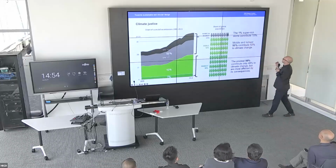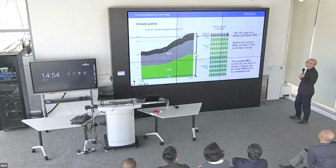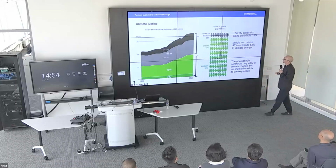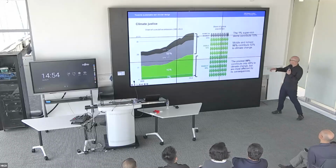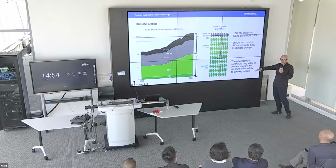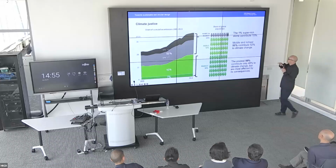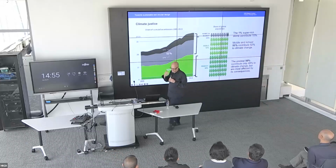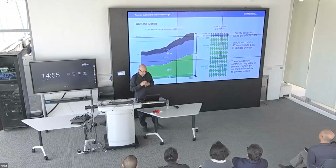We contribute, the richest 1% produces 15% of the pollution. The middle richest, 50%, contributes 52% of pollution. And the poorest, the rest, 50%, only contributes 8% to climate change. So that means those have to change their lifestyle, not the poorest ones. And that's the social imbalance which we are facing.